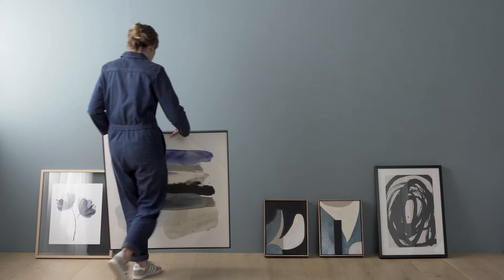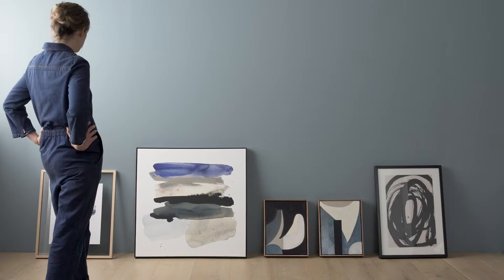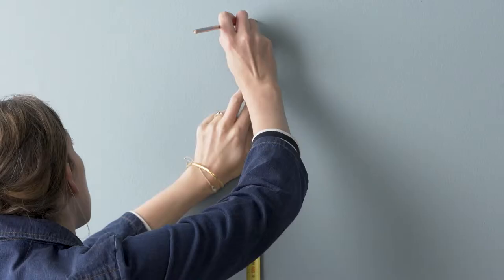One of the easiest ways to make an impact with art is to hang a group of works along one continuous line. Choose works in a complementary colour palette, use masking tape as a guide, and align each painting along the bottom. Too easy!